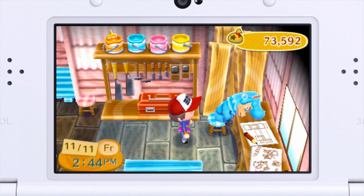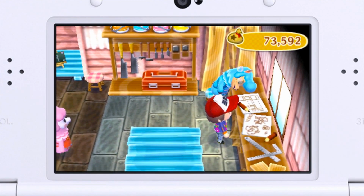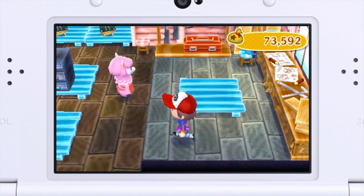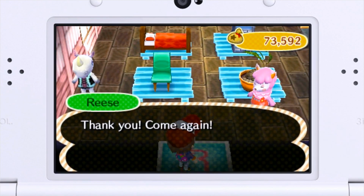Look at him sleeping away. I love his little drawings, his little architecture. Well, I guess it's not architecture. It's like blueprints for furniture. Furniture is not architecture. It can be if it's done really well. I wouldn't mind living in a house that's shaped like a sofa.